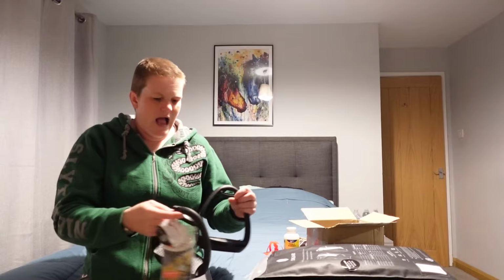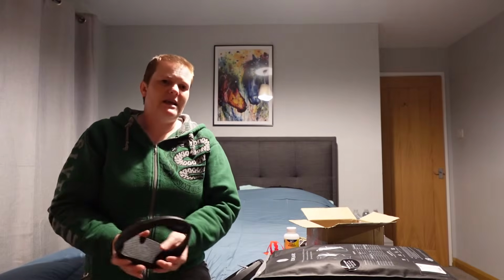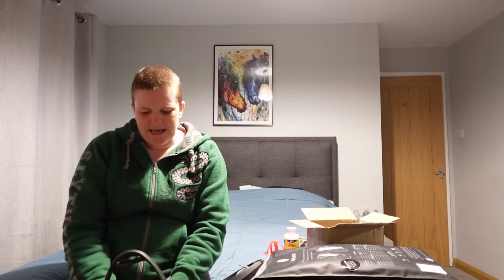But I have knackered legs, I have knackered knees, my whole body's knackered. But recently I've been really struggling with my right leg, below my knee. Sometimes I just literally can't use that leg. And I wanted to get some stirrups that would help me out a little bit more on that.